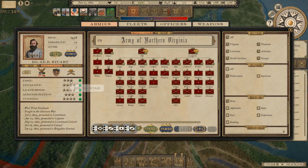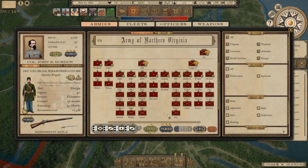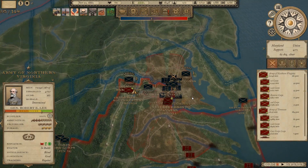Jeb Stuart also looking amazing here. I'm going to promote him up. Lost a few stats, but he's a Major General now. All right, so that's that. We've done a little bit of faffing around here with the units.